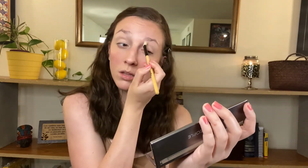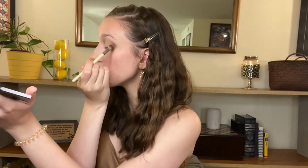And I'm just going to put this all over the eye. And then I'm going to go into this neutral, middle of the road brown shade called Saddle. And I'm going to go into the crease with this just a little bit. And then finally, I'm going to go into this brown shade right here, the deepest color in the palette, called Chili Chocolate. And I'm just going to put this on my outer corners. Alright guys, and that's the eye look.